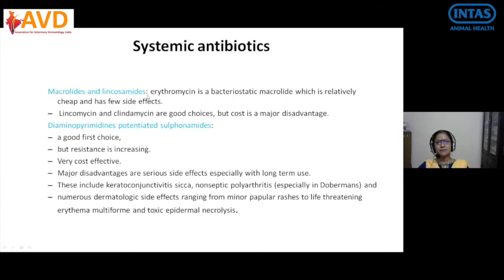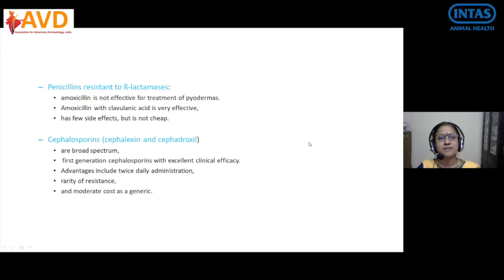So there are various classes of antibiotics, like macrolides and lincosamides. Erythromycins are bacteriostatic, but very rarely do we use them. Lincomycin and clindamycin can also be used, but they are a little bit costlier. Then potentiated sulfonamides, because for any pyoderma, it's a first line antibiotic choice. You can go for potentiated sulfonamide. In this drug also resistance is increasing, but the major disadvantage is keratoconjunctivitis sicca and non-specific polyarthritis. So we are not frequently going for potentiated sulfonamides. Then penicillins that are resistant to beta-lactamase. Mere amoxicillin and ampicillin are not effective against pyoderma, but they can be combined with clavulanic acid, as amoxicillin clavulanic acid. They are superior in treating pyoderma.